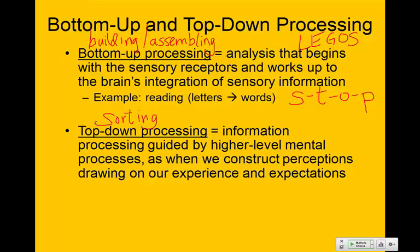So we've built an adequate foundation in whatever the area might be, let's say. Okay, we've built up skills as a musician, or we've built up skills as an athlete. And now we're going to sort new incoming information in light of that experience that we've had. Okay? So what we do with top-down processing is we see new things in light of our experiences, okay?